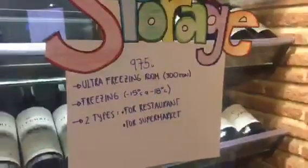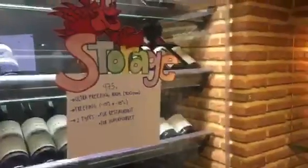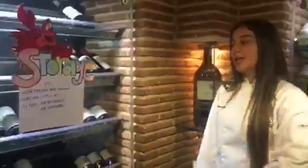975 units. Then the Jaibas go to the freezing room with a temperature between minus 50 degrees Celsius and minus 18 degrees Celsius. The factory manages two types of product. The first one goes to the restaurant and the other to the supermarket. The main difference is that for the restaurant, each product has 2 units of Jaiba and is bigger in size than the ones that go to the supermarket. One supermarket product has 3 Jaibas and is smaller.